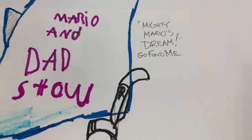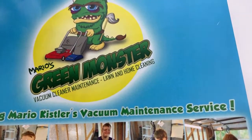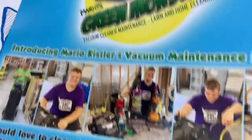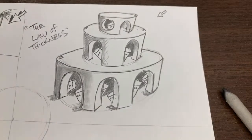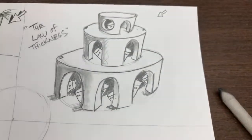He is the creator of a company here that we call the Green Monster. He does house and lawn maintenance, and he volunteers his time to help people in need. It's really cool. Ryan Shaw did that. And there's a picture of Mario in his studio and out in the garage fixing vacuums and cleaning houses and stuff. And then here's Mario at NASA. We were at NASA, and the NASA crew set Mario up with his own broom so he can clean the mission control. That was awesome.